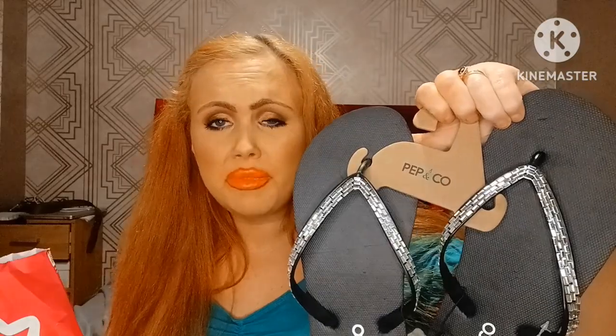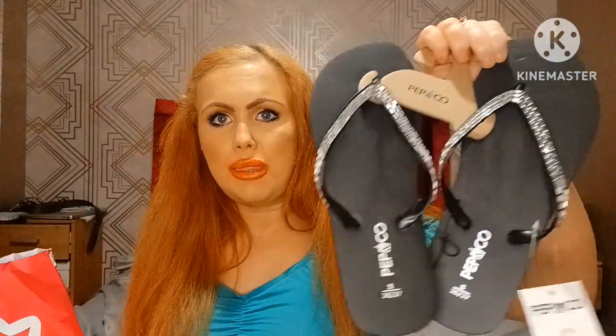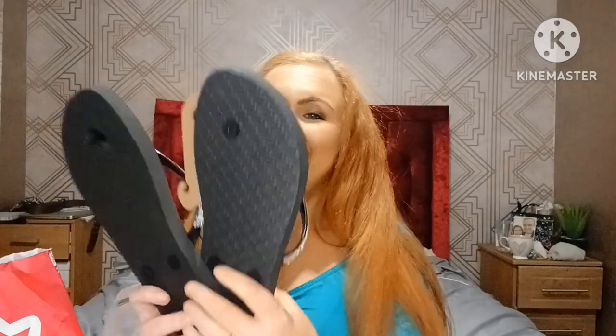And yes, they do have different styles. When me and my sister went into Poundland, we saw a lot of different styles of these flip-flops. There's white ones as well, and leopard print, and even fancier ones too. My sister actually got this pair as well, the exact same, because we're twinsies by heart.